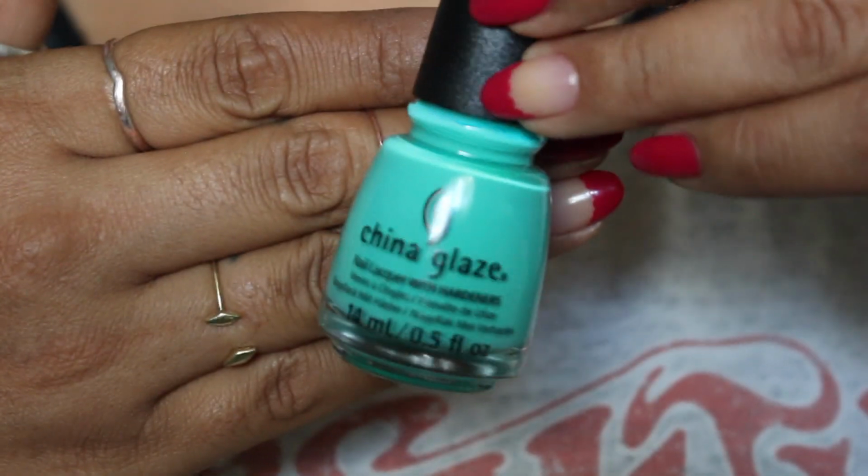Let's get into all of the manicures that I wore, because there's quite a bit of them, guys. I'm going to start off with one of the first ones, and I love this polish.